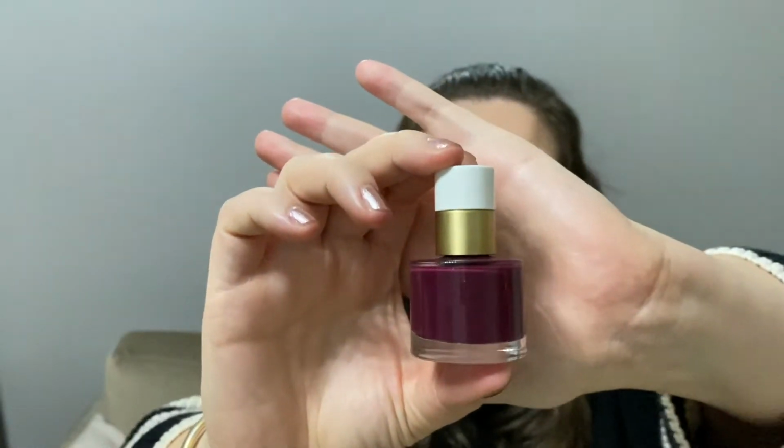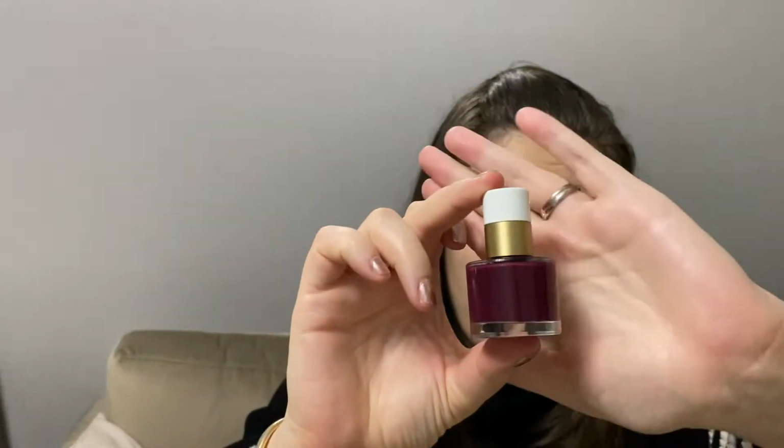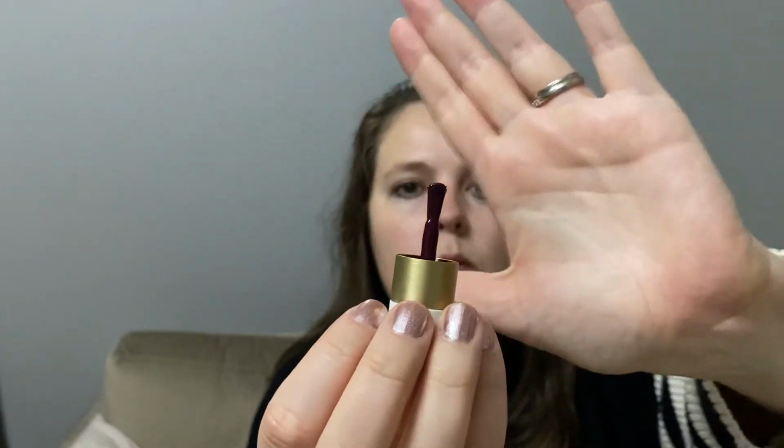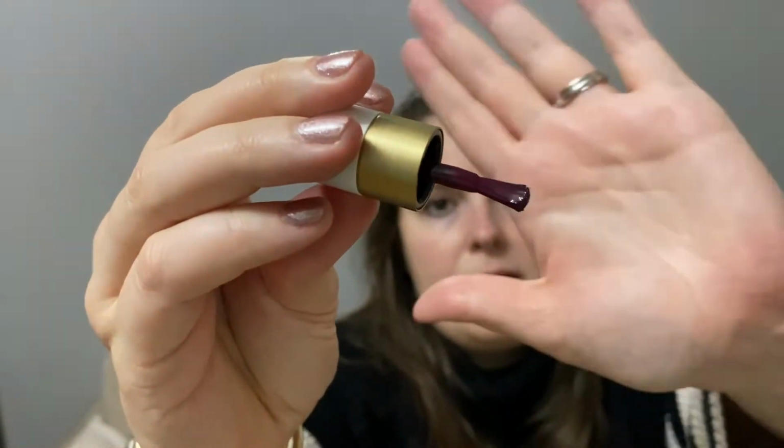So in the bottle, it looks very purple with a blue undertone, right? Or am I just crazy? And this is what the brush looks like. It is quite wide, and this is also what the nail polish looks like on the brush. I currently have some other colors on, so I will not test it on my nails, but I should have video footage of when I had that on my nails and what it looks like. I was a bit surprised that, at least on my nails, it looked more burgundy than purple.